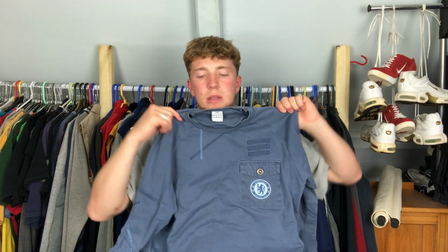And then we got a Chelsea Adidas sweatshirt, probably mid 2000s, I'm not too sure. Mid to late 2000s, maybe around 2010. I think that's an older Adidas sign logo they used. But I paid £2 or £3 on this one, probably around 15 to 20.